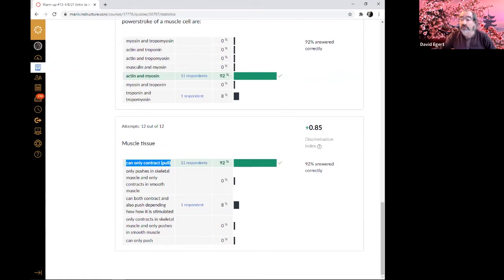So any questions before we continue to dig deeper? Because we're going to finish up muscles today and add to the stuff we've already been talking about, and then we'll be transitioning into the cardiovascular system. Comments? Nothing?